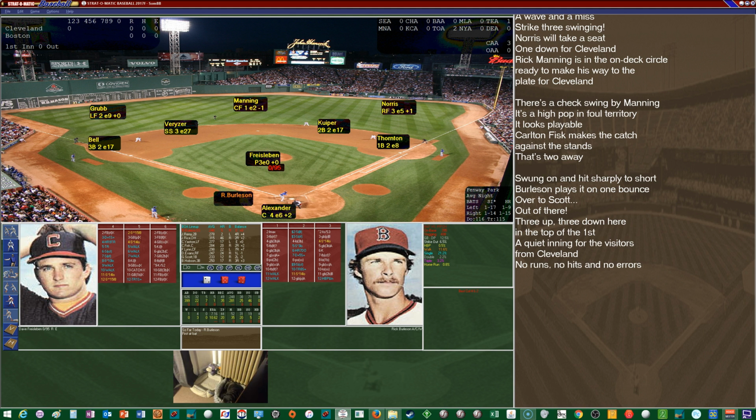Batting cleanup is the left fielder, Carl Yastrzemski. Batting fifth behind the plate, Carlton Fisk. Fred Lynn, the center fielder, bats sixth. Dwight Evans is the right fielder, batting seventh. George Scott, the first baseman, will hit eighth. And third baseman Butch Hobson bats ninth.